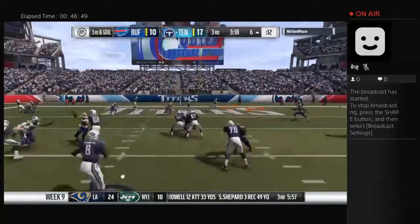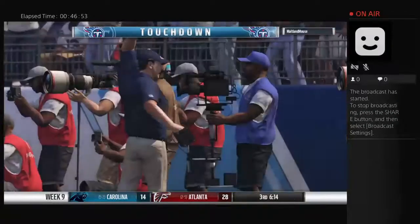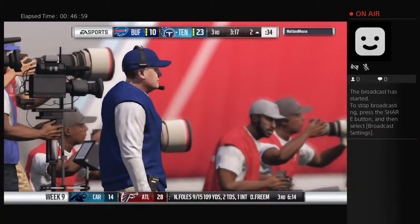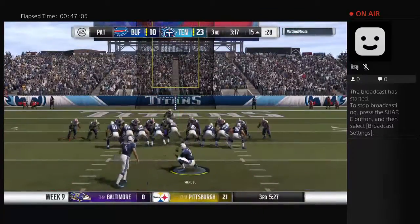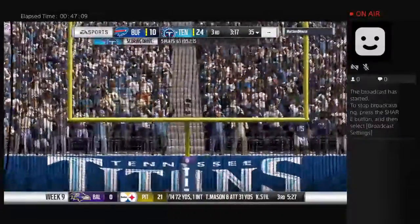3rd and goal, Mariota. And it's caught in the end zone. Touchdown, Tennessee. Their big tight end, his 2nd touchdown on the season. And the Titans find a way to stretch their lead. And the lead is up to 14.